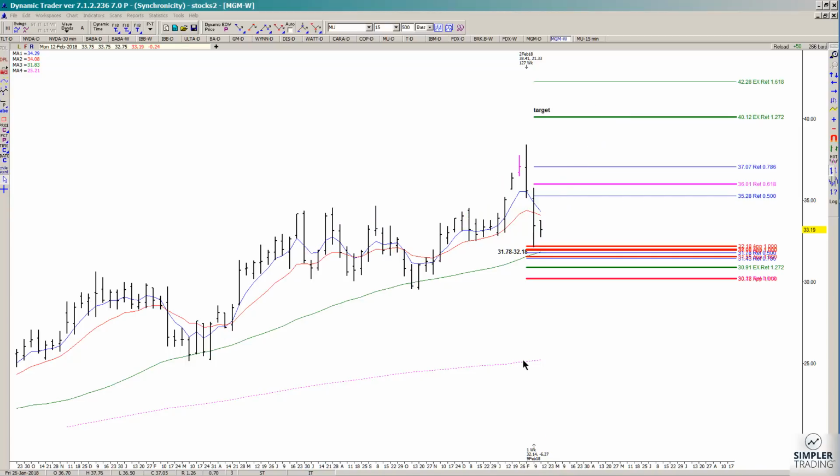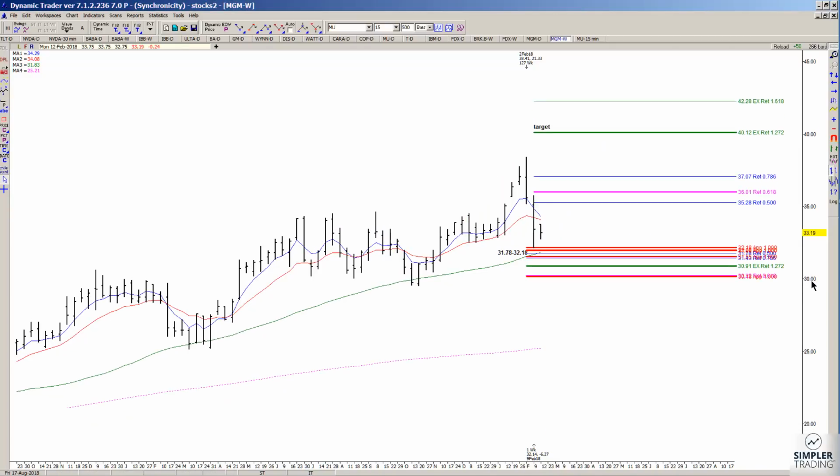When are we wrong? Because you always want to know when you shouldn't be sticking with a trade. And I would have to say that if we get much below this 31.78 area, I'll throw that one out the window and then just look at it again later and see if it sets up in a different way.